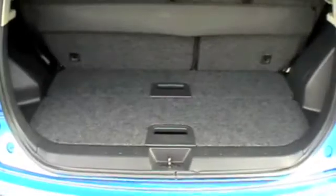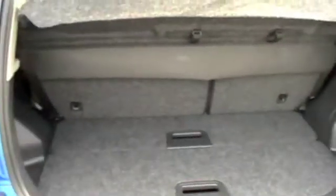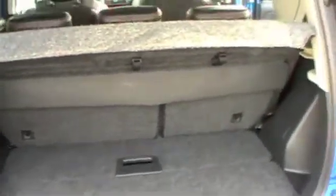The other thing is that you can create a higher floor level with these panels. They literally just move up to the top there like that, and that one like that. So I've done that with one hand, so it's very easy to do. And then you create a higher floor, but also storage underneath as well. So it's really, really versatile, that boot. Really is.